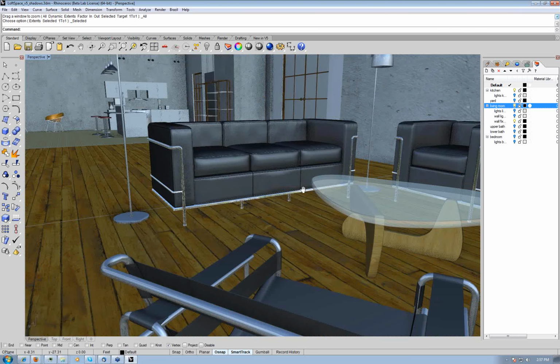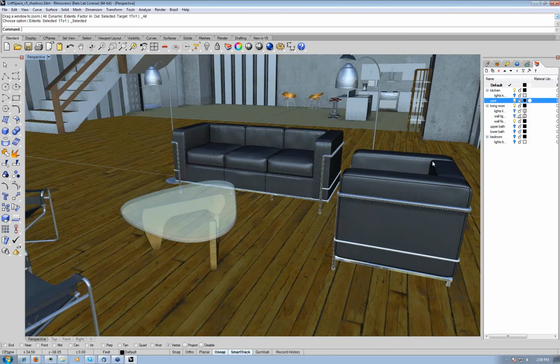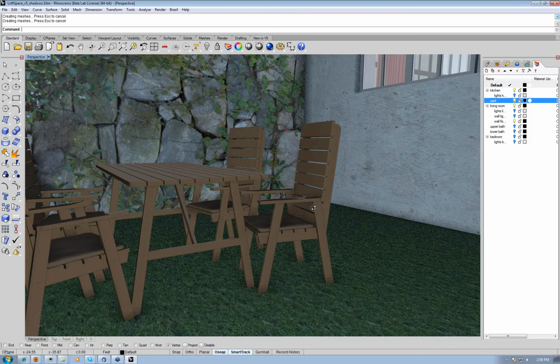And I've got some stuff in the yard out here, so I'm going to display some yard furniture in here, and I'm going to turn off the skylight. There we go. I'm going to turn off the skylight, and I'm going to turn on the sun.